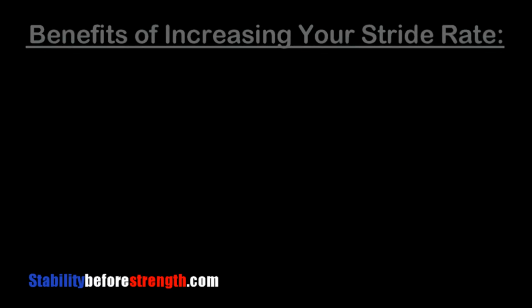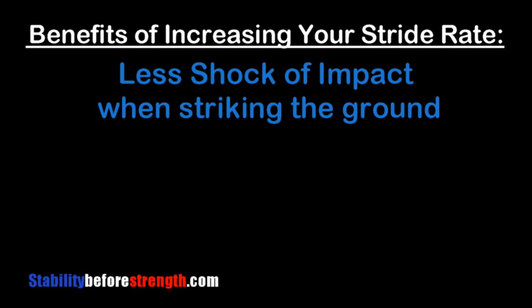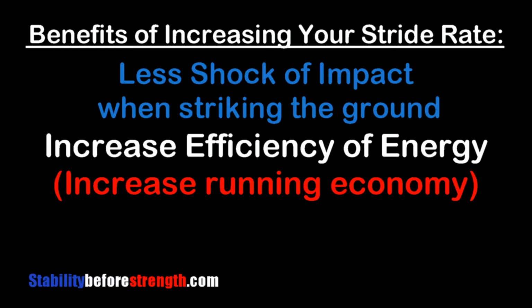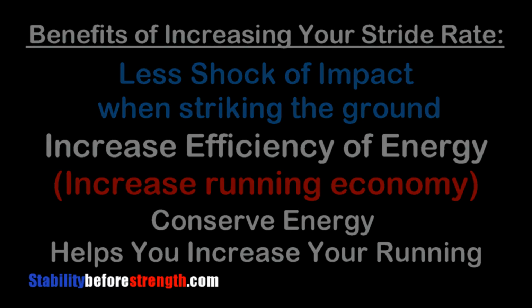So the benefits of increasing your stride rate include less shock of impact when striking the ground, which increases your efficiency of energy, meaning you conserve more energy, which you then apply to help you increase your running.